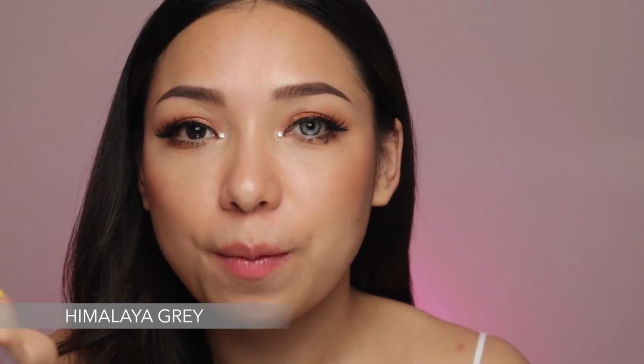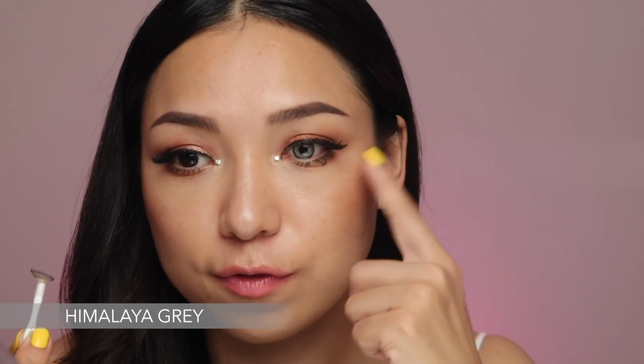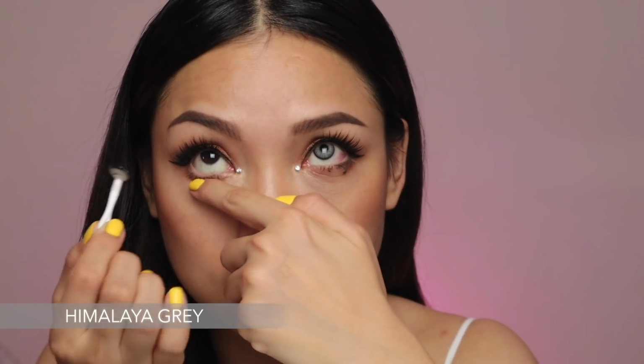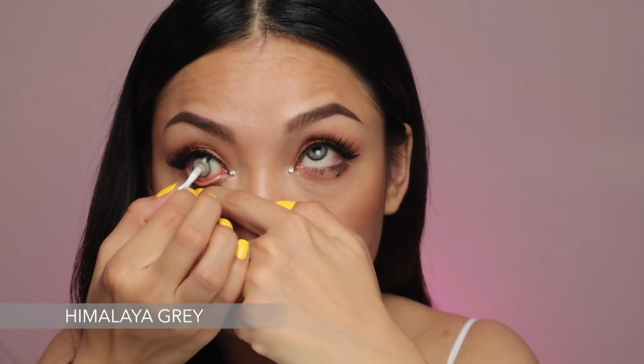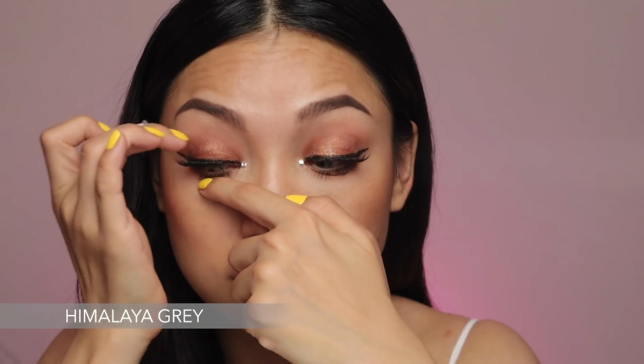I already have a video on how to put on contact lenses, so if you're interested, you can go and watch that video, but I'm just gonna show you here quickly. So first one, for my left eye, I used my finger, but if you get the contact lens case, it also comes with this silicone applicator. So what you do is you look up and then place the contact lens on the white part and look down, and there you go.